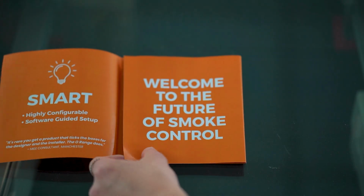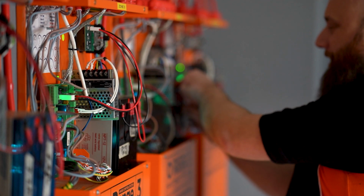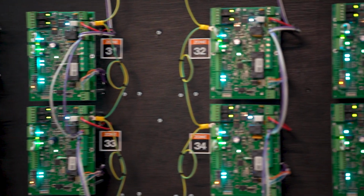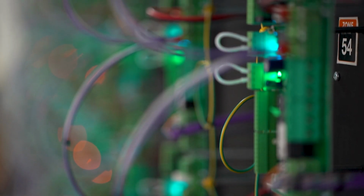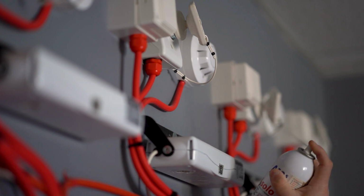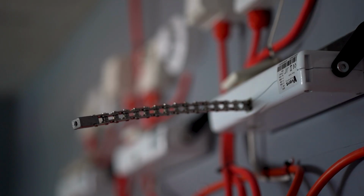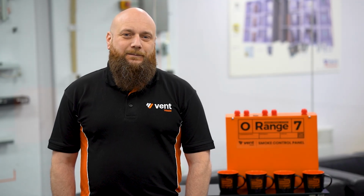Smart, secure, verified. The panel comes pre-configured for a single stairwell straight out of the box, but it doesn't stop there. The O-range smoke control panel supports from 1 to 60 zones on a single network, giving you flexibility across almost any project. And if you need to reconfigure any zone, this can be done by the onboard wizard. No dip switches, so it can't be changed by a third party.